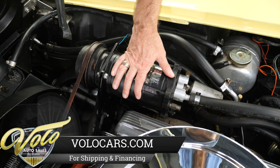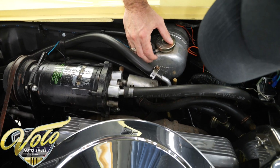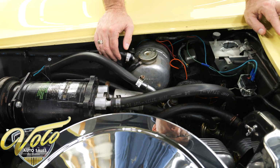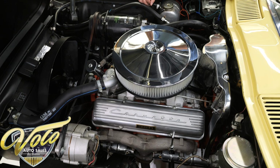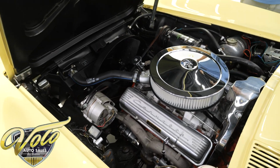Factory air, again, it's working. Got the expansion tank, and I'm trying to read the date on it. Yeah, it's dated with a 6 for 66. Air-conditioned cars, the battery's moved to the other side. So everything in here is proper. Overall, very nice, good-looking condition.